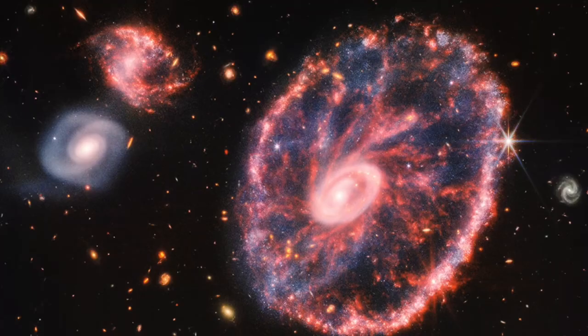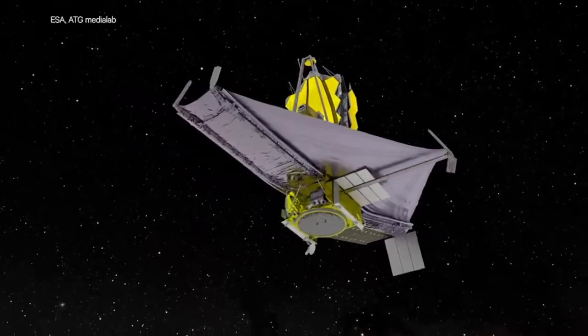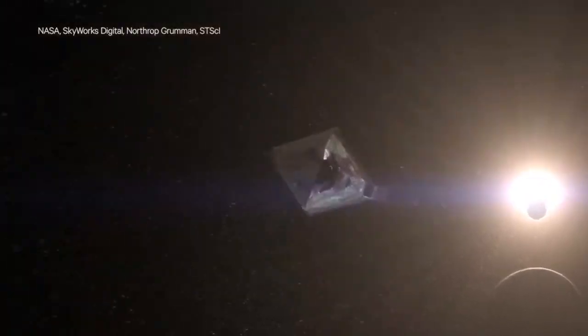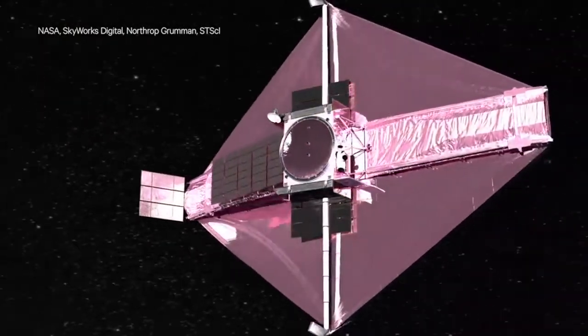The latest JWST image is a wonderful view of the Cartwheel galaxy, a composite produced by the telescope's near-infrared camera and mid-infrared instrument. James Webb Space Telescope image of the Cartwheel galaxy.